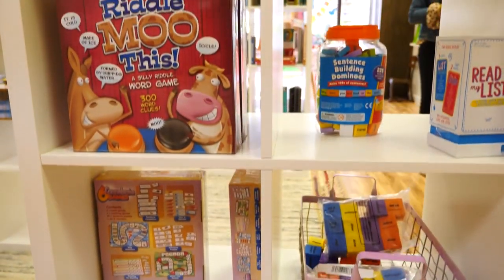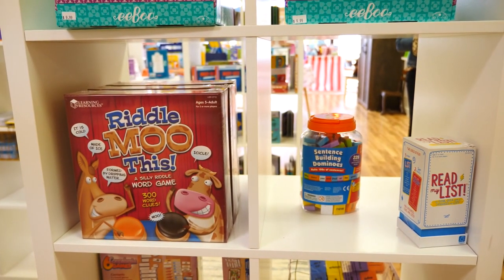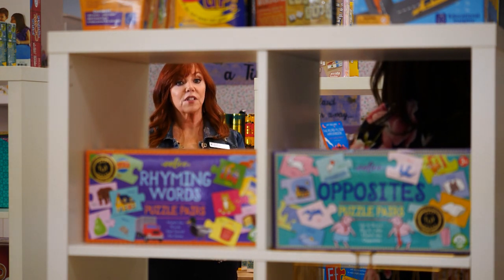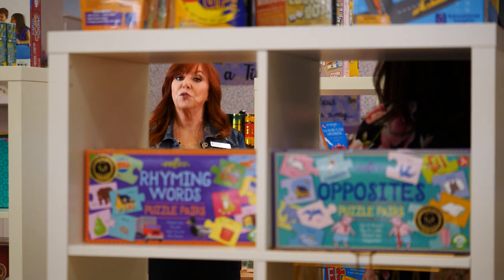Fun games that double as literacy learning resources are also sold here. Plus, this is a reading tutoring center. We have all reading specialists, but at this time, all the reading specialists are also PhDs who teach reading at the university level. So we really do know what we're doing.